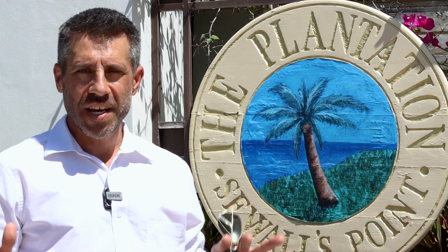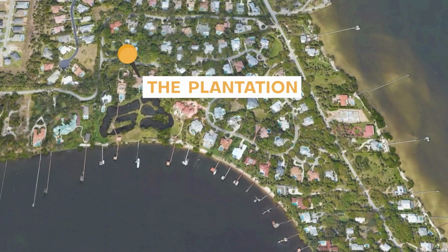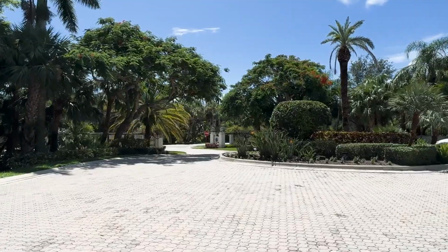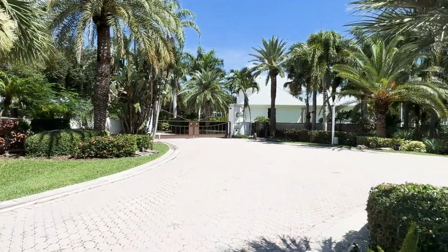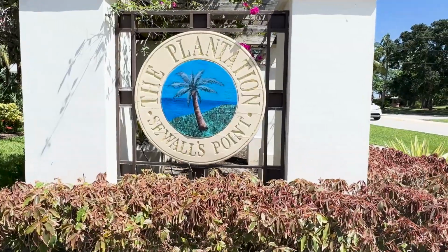So I'm here at the plantation, and remember, Sewell's Point feels like a gated community, but it's not all gated communities. The plantation is one of them. This is a gated community. So if you want that feel of a gated community, or maybe that extra security of a gated community, the plantation might be for you.